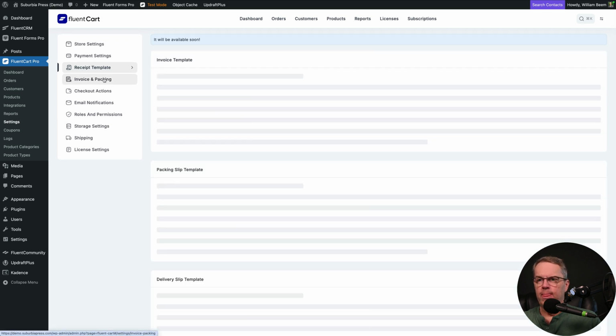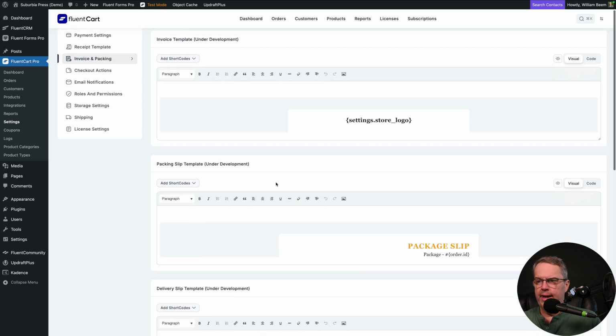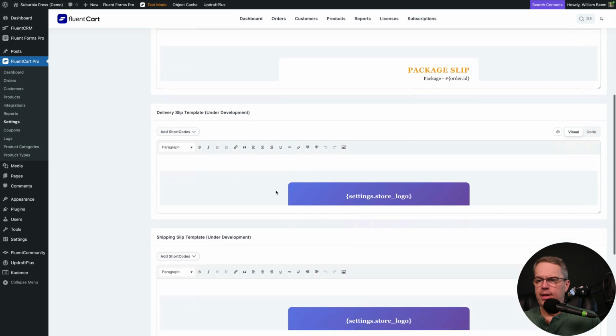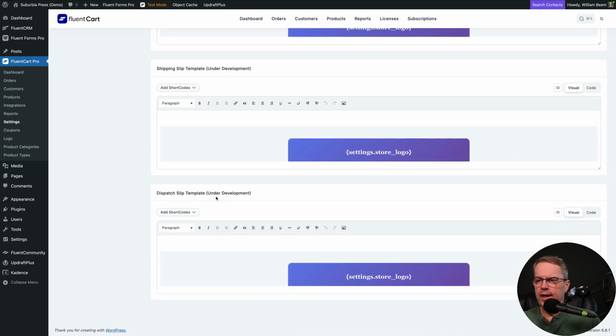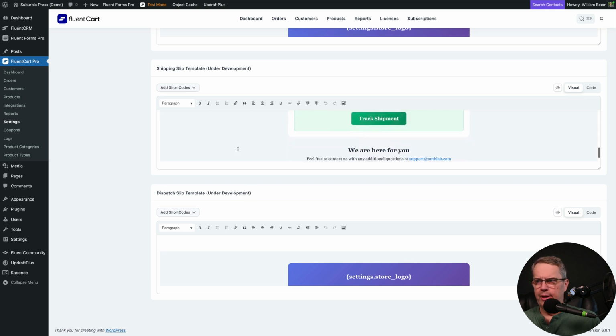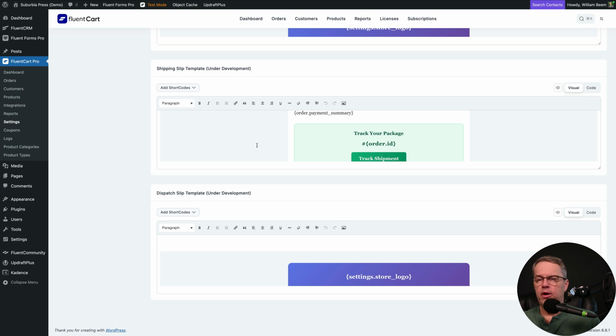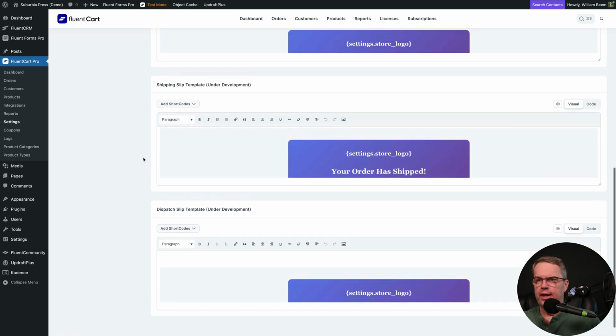But it's not just the receipt. If you go to your invoice and packing, well, you can see the same thing there. So your invoice template, your packing slip template, delivery slip template, shipping slip, dispatch slip. And as it says, under development, these things are still being worked on because this is early pre-release software. But you can tell that they've kind of put something in here already. So these short codes will fill in automatically with the data from the person who's checking out.